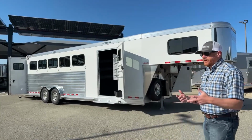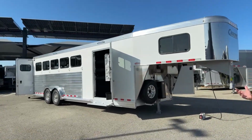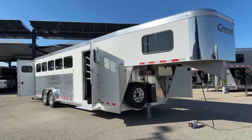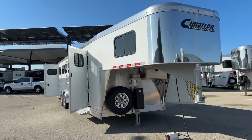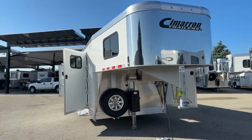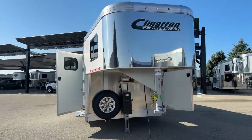So let's start walking you through the trailer. The first thing on a Cimarron is your all aluminum construction. You have an 8-year structure warranty, a 3-year hardware warranty, and a 1-year no questions asked warranty on your tires. We'll talk more about that.